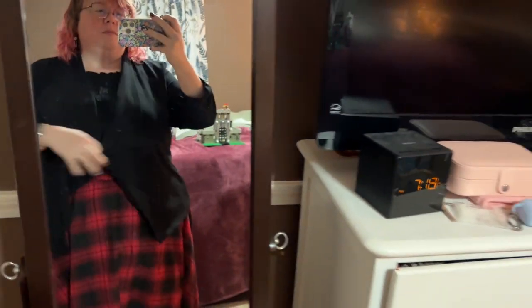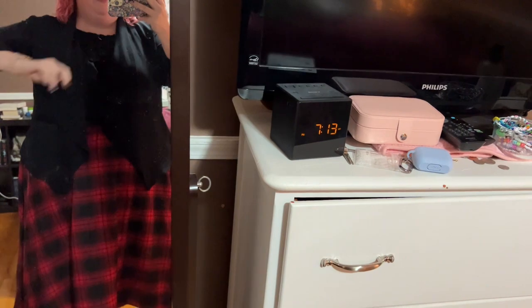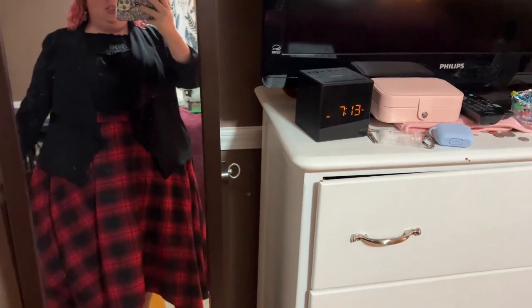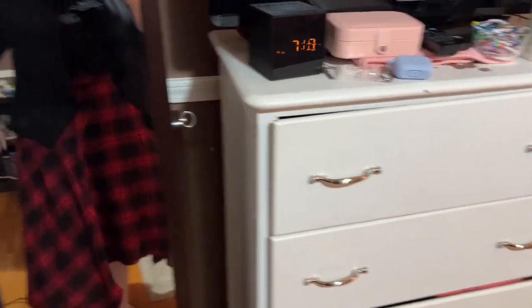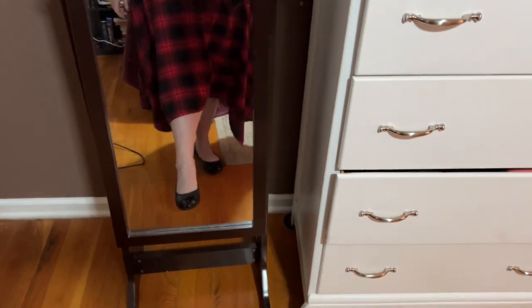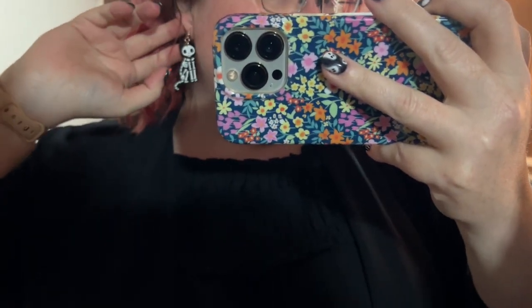Here is my outfit for the movie. Said I would come back and show you. Got this plaid flannel skirt. It has little pockets. I just found those little black flats that I was cleaning up earlier. This shirt has a little bit of texture to it. I've got it tucked in, and then this little fake blazer. And I've got my Temu kitty cat earrings in. Anyway, we're going to be leaving soon, so talk to you guys later.